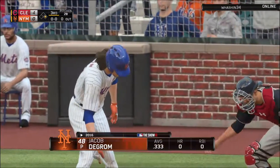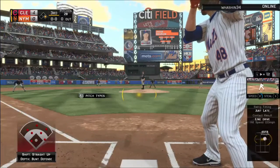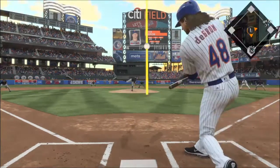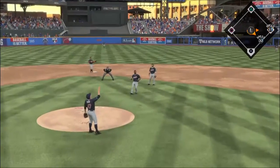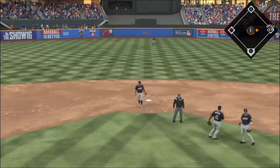The pitcher, Jacob deGrom, steps up to the plate in a sacrifice situation, so let's see if that is indeed on right here. Textbook sacrifice situation here, guys. Popped high in the air. Santana is there for it. And that's the first out of the inning.